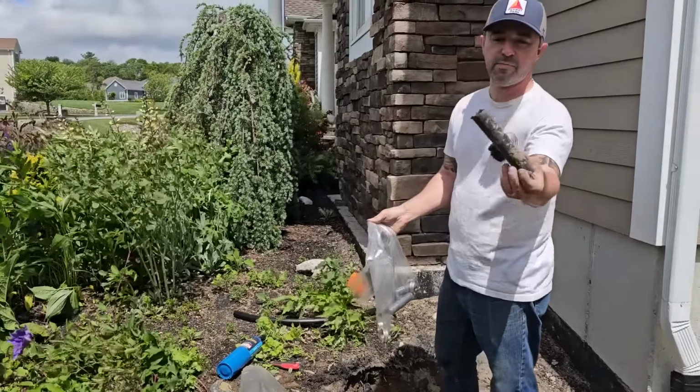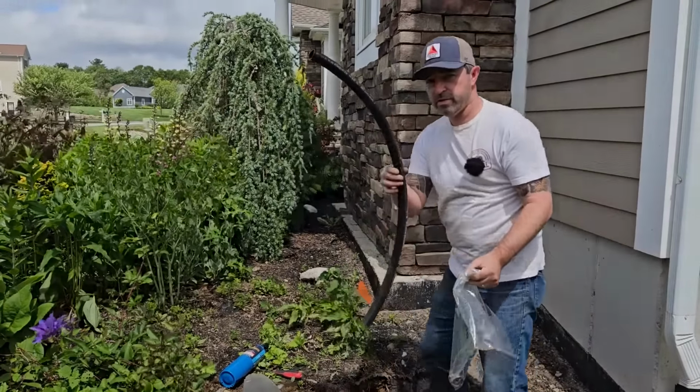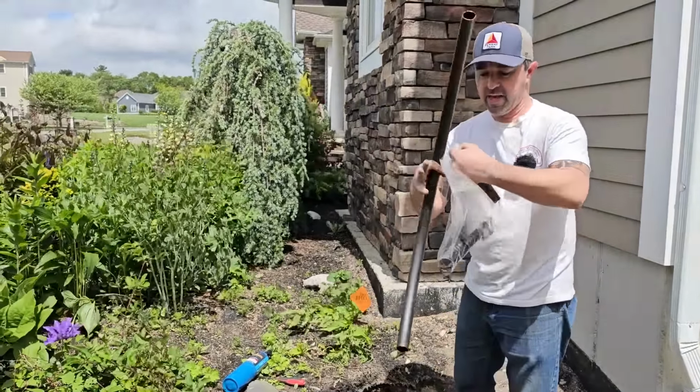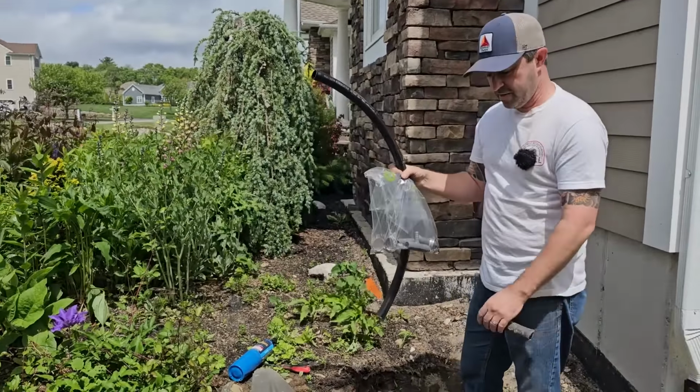I brought in the little sample of pipe I needed, and they literally had the pipe by the foot. I bought 3 feet, and they had all the connectors I needed. Super easy. So now I'm gonna get to repairing this irrigation hose.